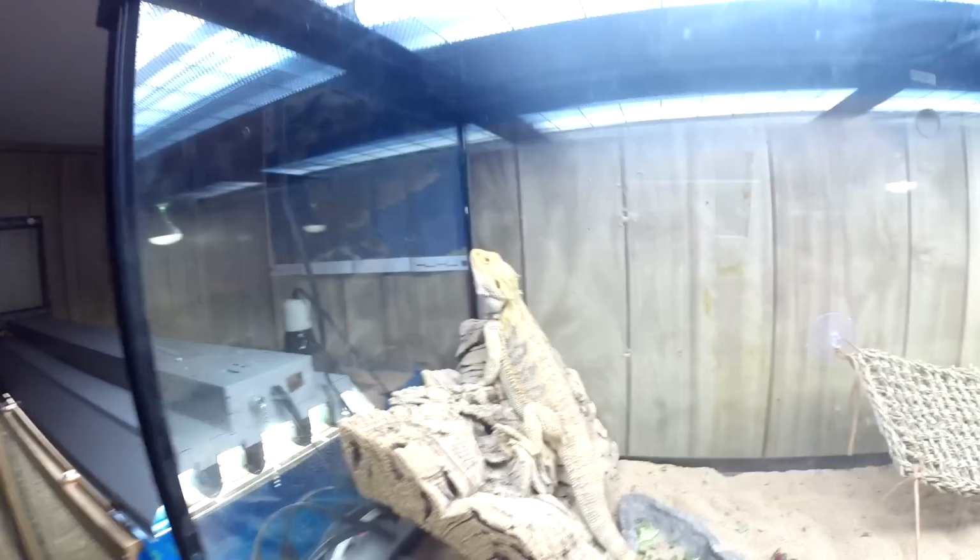In the 2 years that we've had her, this is Miss Bighead, actually my wife's bearded dragon. We had her since she was a little bitty baby. And Jack up here, I guess he's my wife's too now, but he was actually my daughter's bearded dragon.